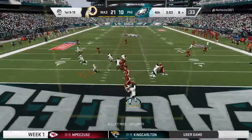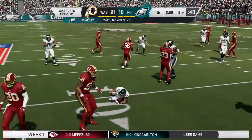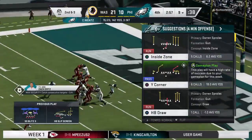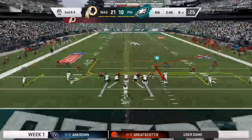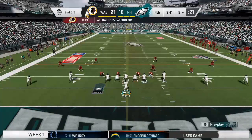Trying to shake off the interception from the last drive. He'll look to throw. Screen pass to Sproles. And they'll mark him down right around the 9, just shy of the 10. A good convergence there defensively, only a yard, and it's second down.